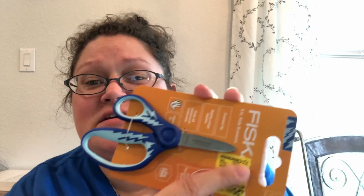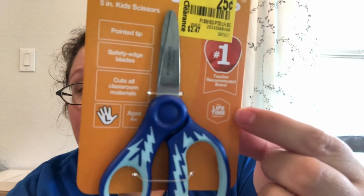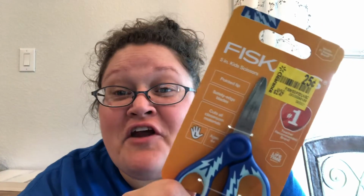Fiskars brand is great. And in case you didn't know, all Fiskars products are lifetime warranties, all of them. I know this because I am a scrapbooker as well, and a lot of our scrapbook supplies are Fiskars, and they are lifetime guaranteed, and we love them in the scrappy world. So here in the Operation Christmas Child world, I just thought I'd let you know Fiskars are great, even if they're for left-handed kids.